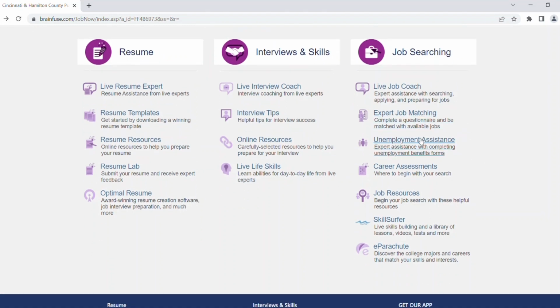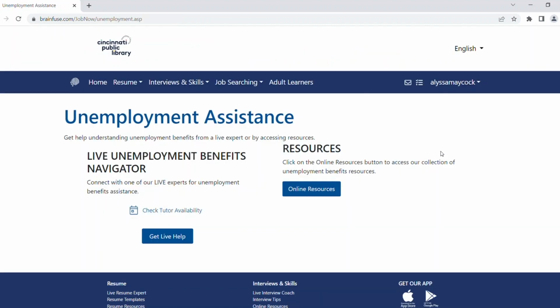If you're looking for a job, you might also be currently filing for unemployment. And if you're struggling with that, JobNow has some resources for you as well. So they have a live unemployment benefits navigator, again, 2 p.m. to 11 p.m. to work with those live experts, but they also have some online resources that can help you out.